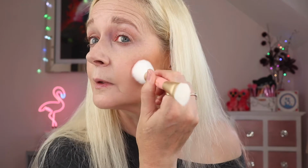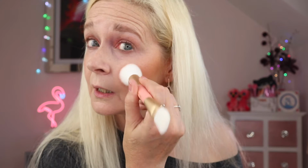It's almost a shame to use it because it's bright white, beautiful, but we're going to use that to apply the fruit blusher. I'm just going to dab that on my cheeks to start with because I don't know how pigmented it's going to be. Oh, and that is really pretty. I think that's my perfect blush colour actually.